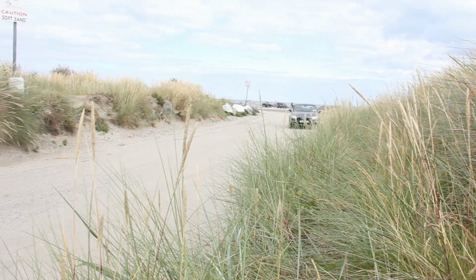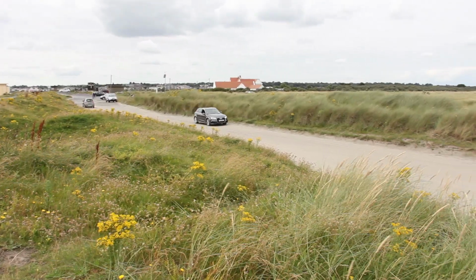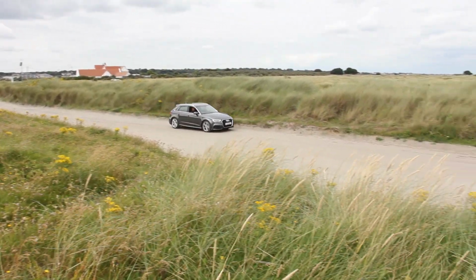In terms of drive, we've got a 1.4 TFSI engine here. It offers 150 brake horsepower, 0 to 100 in 8.2 seconds, and it sounds sweet. There is a 2-litre TFSI engine as well. I haven't driven it. I believe it's 190 brake horsepower. But I'm driving this and I like it. I really like it. I like those figures as well.